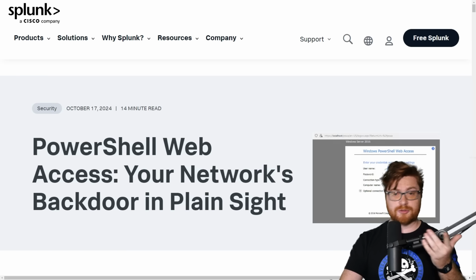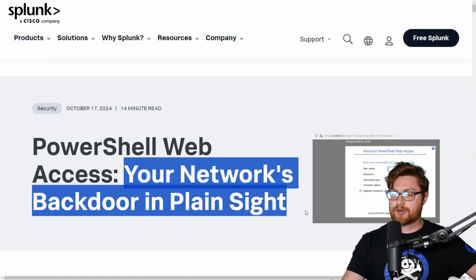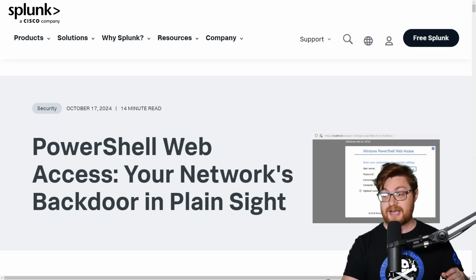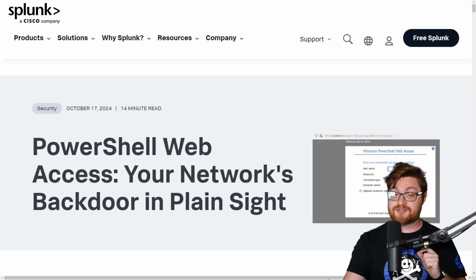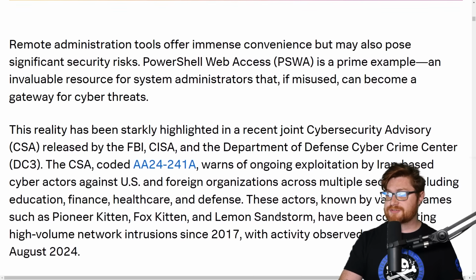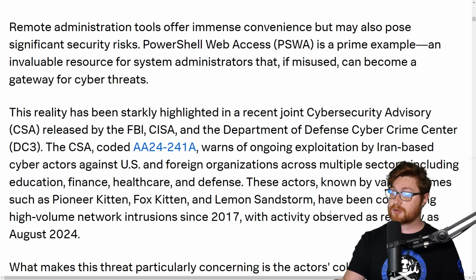And big shout out, kudos, credit where credit is due. This is his write-up, PowerShell Web Access: Your Network's Backdoor in Plain Sight. Because the gimmick here is that PowerShell Web Access is basically a web shell, the equivalent of what you might have seen in previous web shell variations, but it's just pure PowerShell and like an actual Windows feature. His write-up references the very same cybersecurity advisory that was put out by CISA, actually co-released by the FBI, CISA, and the Department of Defense Cyber Crime Center, which is pretty cool. I used to work there.